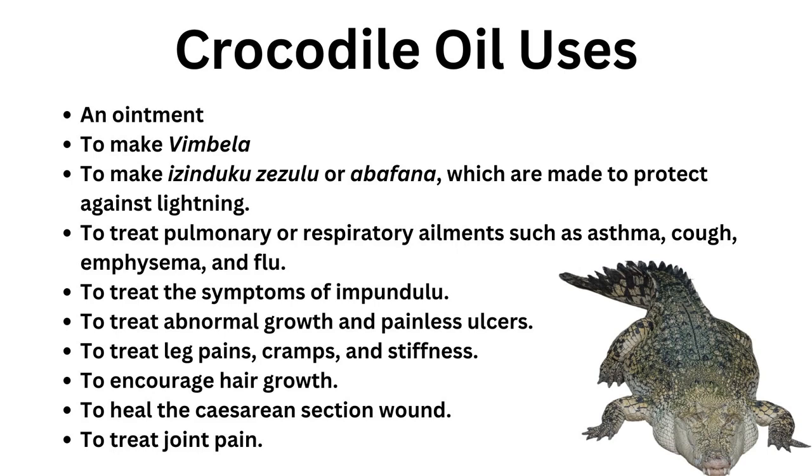The Celtis africana stick is not the only one that's used as a protection charm against lightning. You can also use umqaloti, which is scientifically known as Strychnos decussata. You can also use iminza, which is Hilaria lucida. All these can be used to make protection charms against lightning.